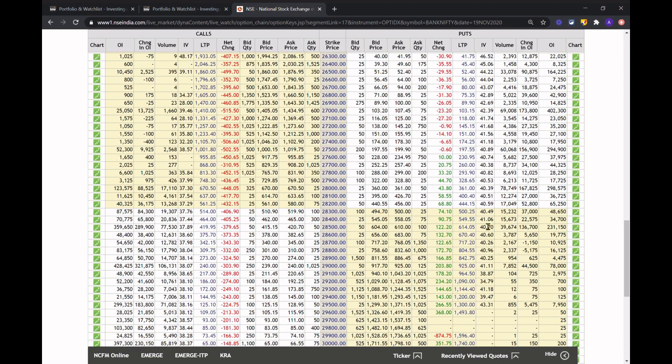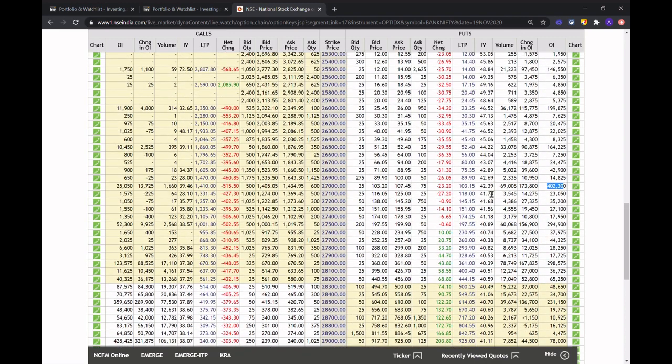And on the other side, if we look at where we can find some support in terms of put writing, we see 28,000 put writing and then 27,500 put writing, however the highest put writing is seen at 27,000. See how expensive puts are, let's say here. So someone is still paying, or is ready to pay, 100 rupees for 1,300 points below. So the person will start making losses only if Bank Nifty closes below 26,900 on coming Thursday.